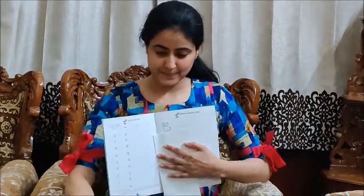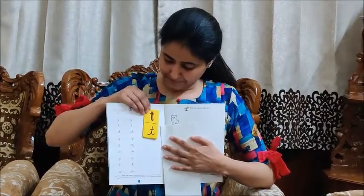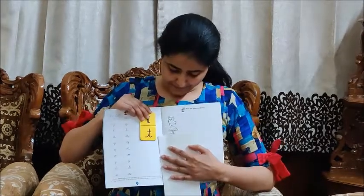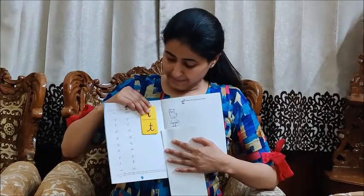Now next. What flashcard is this? What is it? Yes, this is letter T. What is the sound of T? Good, it is T, T. Now this is something which stands tall and it has leaves and flowers on it. What is it? It starts with this letter, T, T. Correct. It is a tree. T, T, tree.